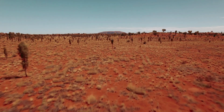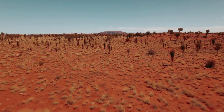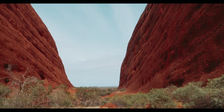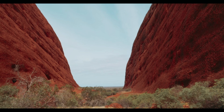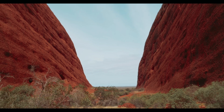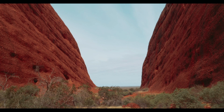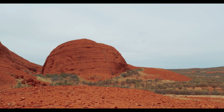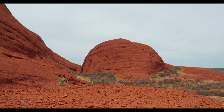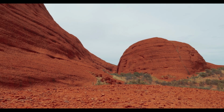The landscape continues to unfold before us as we move westward, where the iconic red center of Australia reveals itself. Here, the earth seems to glow with an internal fire, particularly in the gentle light of early morning and late afternoon. Vast plains of gibber desert pavement formed of closely packed small stones extend for hundreds of kilometers. These stones, polished by eons of wind-blown sand, create a natural mosaic across the landscape.